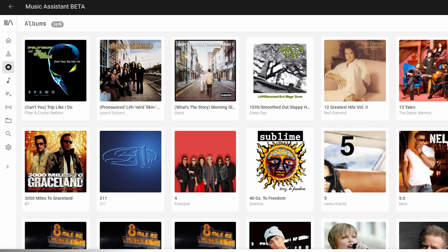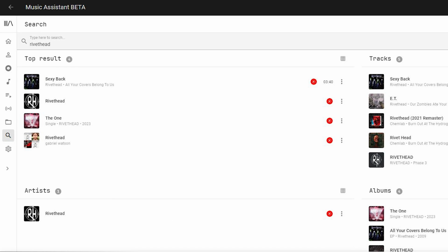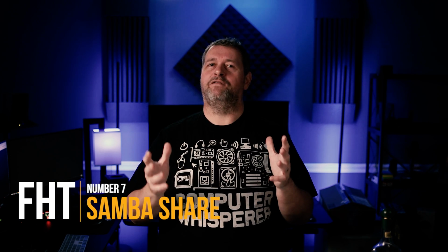However, the functionality, as far as music is concerned, is very similar to Plex, but it puts it all right in the Home Assistant dashboard for me, which means there's only a single pane of glass I need to look at to handle all my whole home audio needs, from changing sources, to volume, to media, to playlists, the whole nine. Number 7. Lucky number 7.